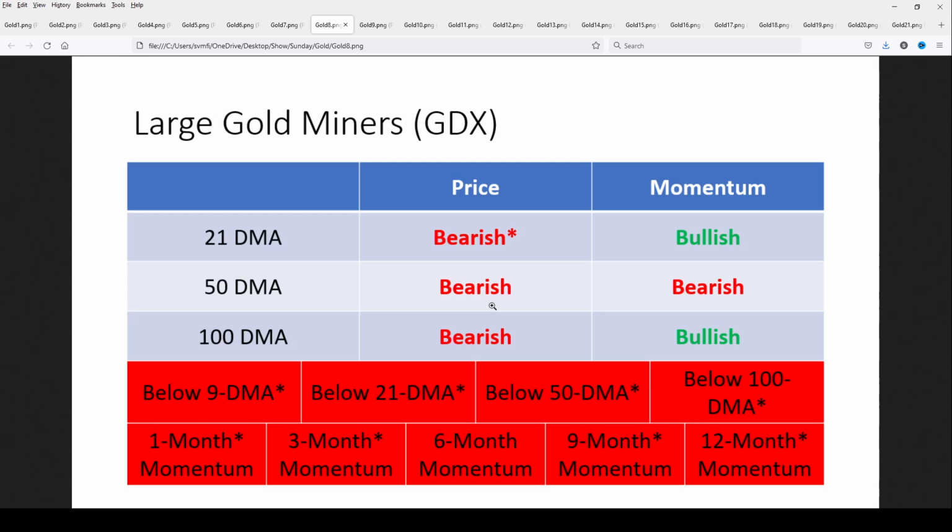Let's take a look at the longer term momentum signals. Price on all the moving averages is bearish, and so are all the key moving averages and all the momentum screens, the 1 through 12 months. And this is bad because, again, these momentum algorithms, when they see trends break, they start to sell.